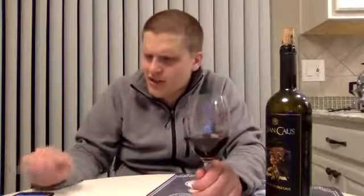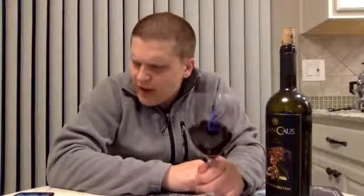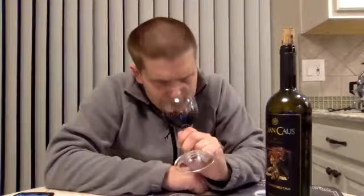Definitely that herbaceous spice as well, herbaceous taste. A little bit of coffee in there now. I mentioned chocolate, maybe like that chocolate vanilla. Maybe there's some tobacco as well. A little bit of that oak wood tobacco.